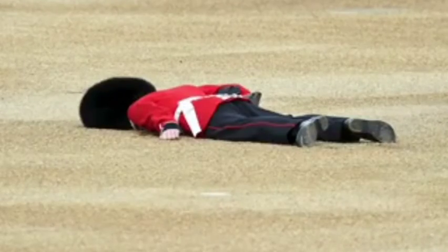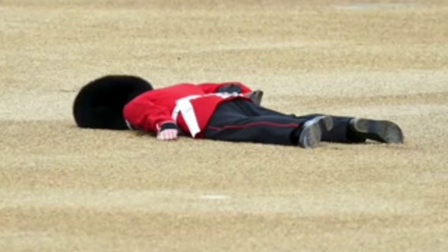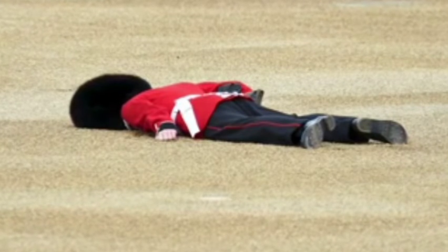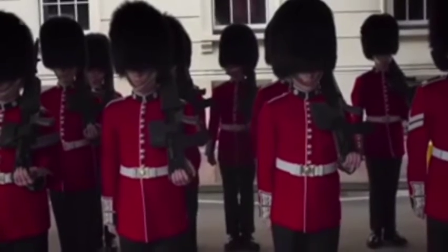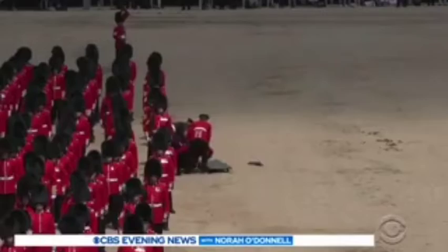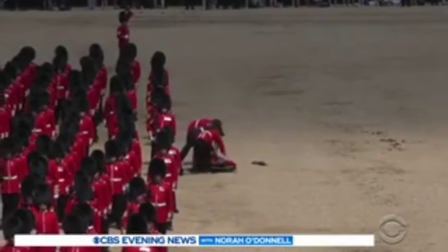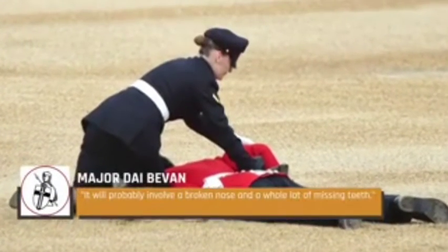As it turns out, guards must learn how to faint to attention, which is why these poor soldiers usually end up lying face down on the ground with their arms at their sides. It's expected that if a soldier feels themselves going down, they should pitch forward directly onto their front while still holding their rifle at attention. As Major Di Bevan of the Welsh Guards told the Express, it will probably involve a broken nose and a whole lot of missing teeth.